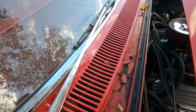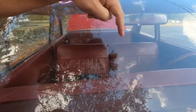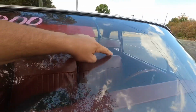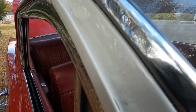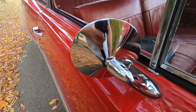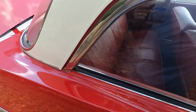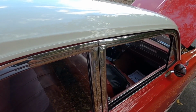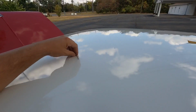Slight little dimples there below the windshield. On the windshield itself, there's a few light scratches, little scuffs coming up. Bubbles. Mirror on this one looks good. A little bit of pitting. Picking up a little debris from these trees around here.